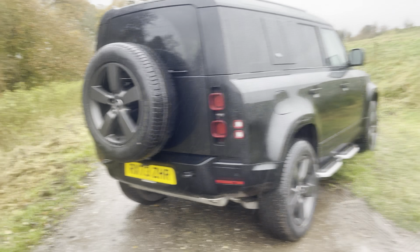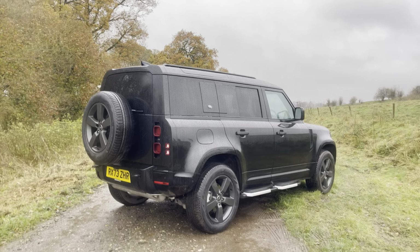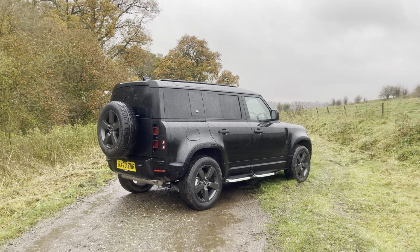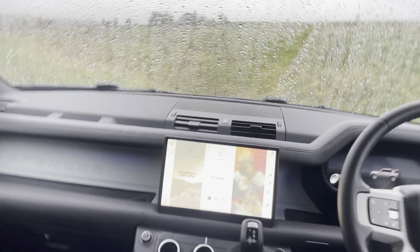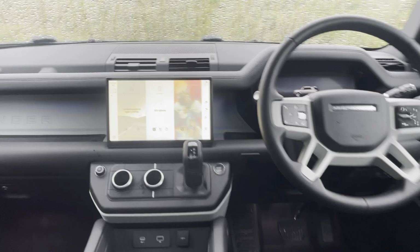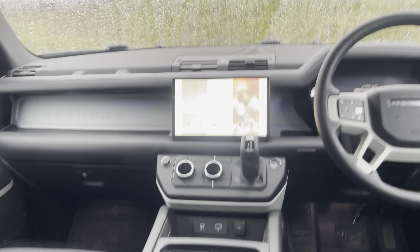But all in all, the look of this is pretty epic. It's a cool looking car. It does the job. So just sitting in at the back here, I thought I'd get the kind of front on view.